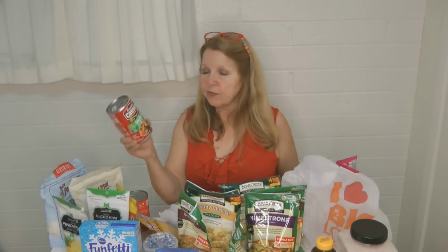Sirloin burger with country vegetables, and that's what I like to buy, a variety that has meat and vegetables. I don't just want chicken noodle soup. I try to buy a variety of soups that have different kinds of meat and vegetables in them.